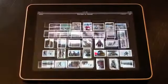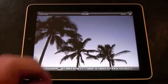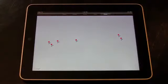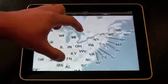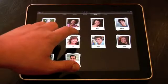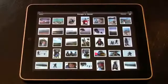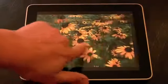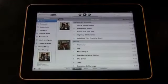Speaking of the Photo app, it looks amazing. Photos are organized individually or by album, and you browse quickly using this scroll bar. You can also organize by events or places, which drops pins wherever your photos were taken. A great feature for travelers and maybe private detectives. You can also browse by events or faces. Look, this is our friend Liz. Hey, Liz. One stealth use for the iPad might be as a digital frame when you aren't using it for anything else. The 9.7-inch screen's 1024 by 768 resolution does wonders for high-res images.